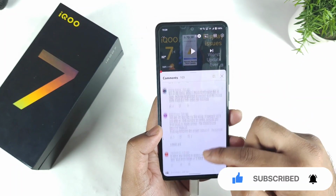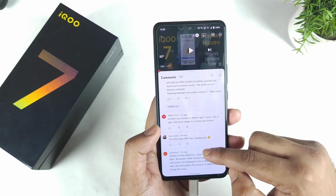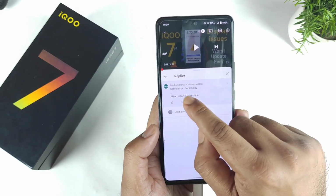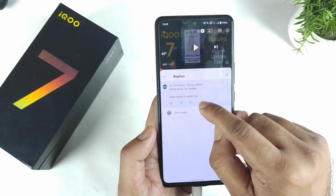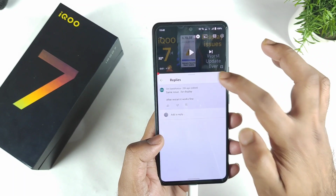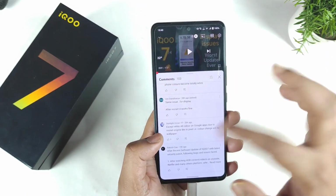The next way to fix this kind of issue is that you just need to restart the device. Yes friends, a simple restart of the phone will also fix this. It was the same display issue, and after the restart it works completely fine. Yes, these are the two ways you can fix this kind of display color issue in the iQOO 7 device.